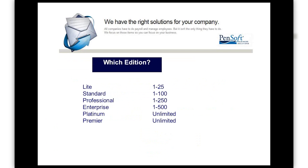Then we get up to our last 2 editions at our higher tiers, the Platinum and the Premier. Those editions both allow you to process for unlimited employee levels. With the Platinum edition, you're able to generate a federal report, which is for certified payroll. So if that applies to you, you can do that in the Platinum edition. And then with our Premier edition, we have an invoicing module, which allows you to invoice, and it can calculate based on your payroll records you've processed, your checks, or direct deposit files that you've processed through the software. So those are our 6 different editions, just giving you a breakdown of some of the different features, and you can decide which edition you would need.